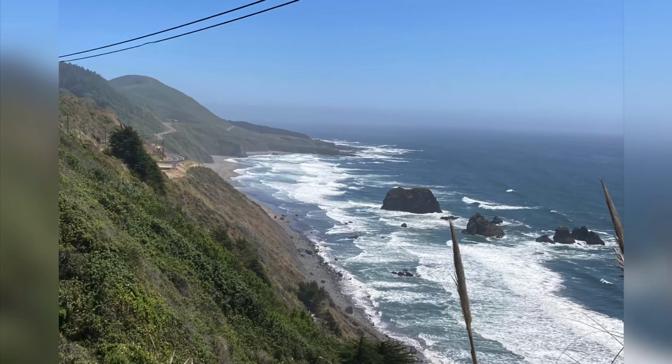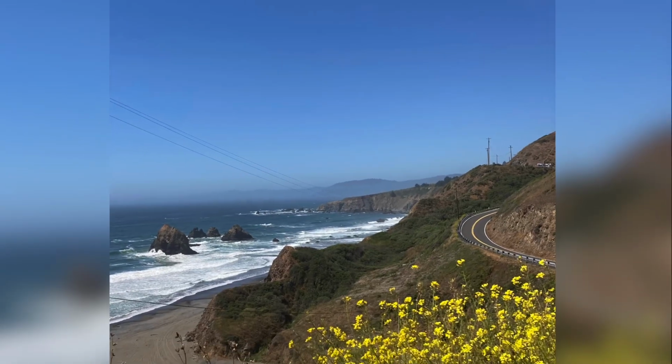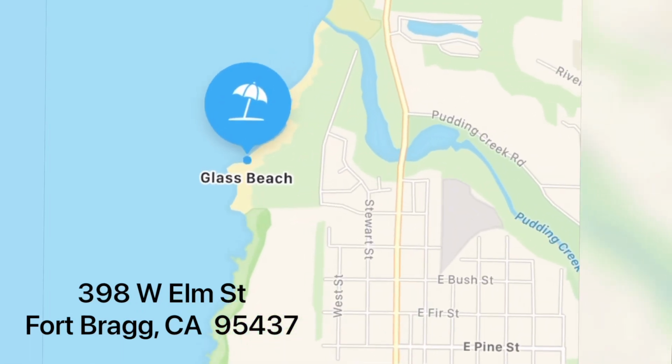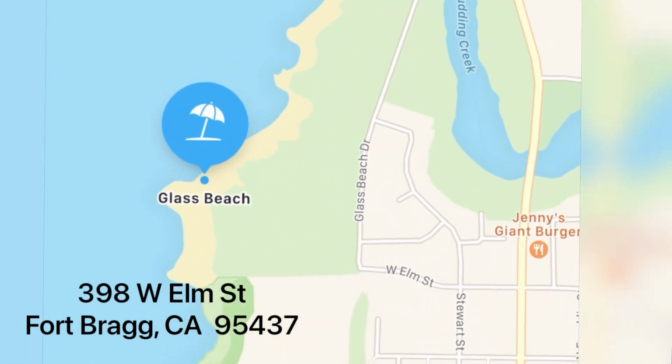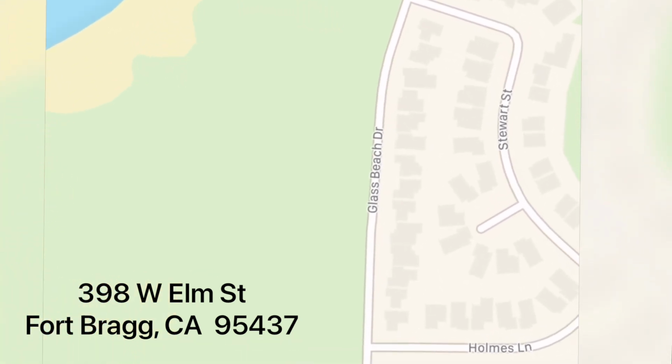Next on our agenda was to head 2 hours south to Glass Beach in Fort Bragg, my son's heaven. You go to 398 West Elm Street, and that will take you close to the beach. We did find plenty of free on-street parking on Glass Beach Drive.